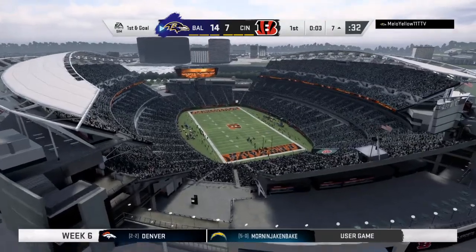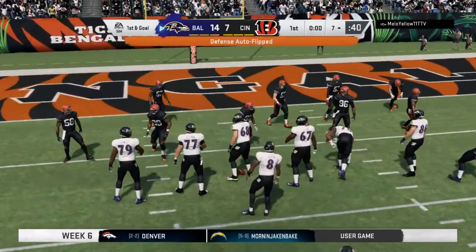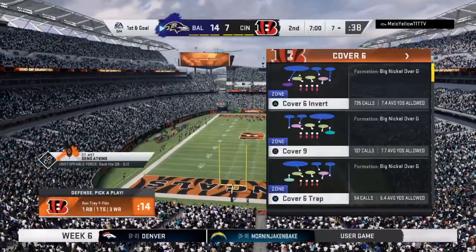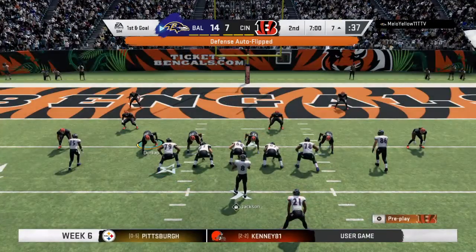Go, go, go, run, run, run. Here we go, here we go. Go to base. Through one quarter, 14-7 our score. We play for the next.